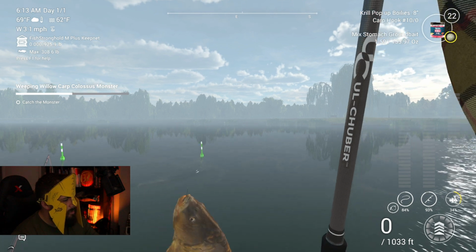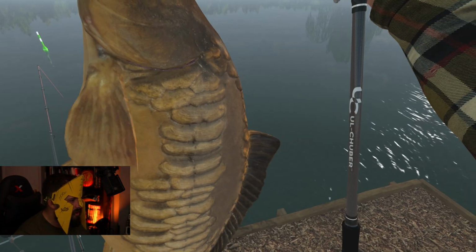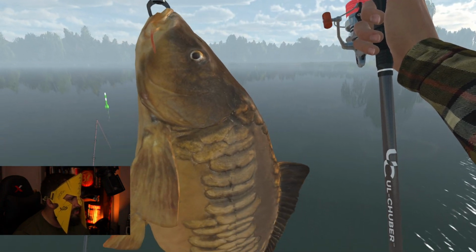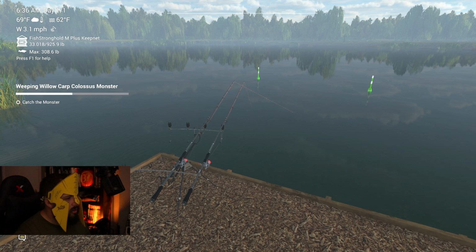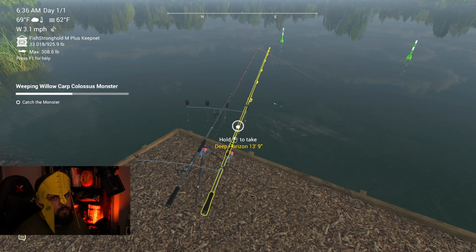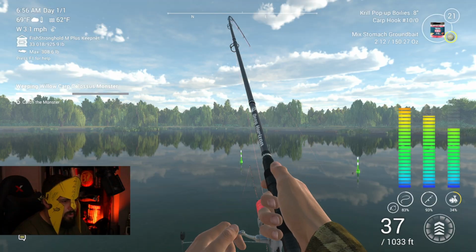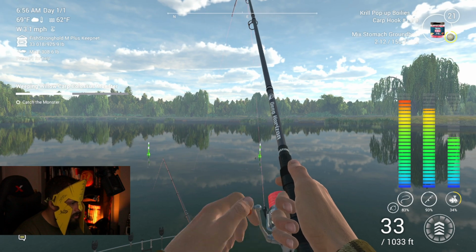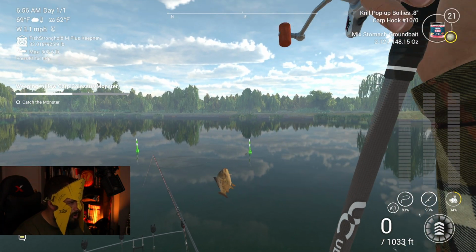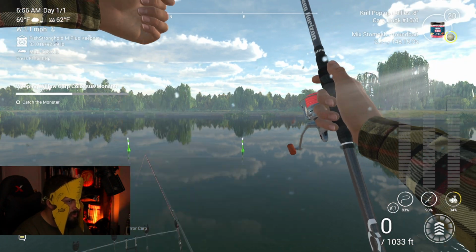This is a big carp, but I don't think it's the one we're going for. Just a trophy mirror, you fat, scaly beast. We're going for the Carp Colossus, not this. We're not getting a lot of stuff here, we're getting nibbles every once in a while. I think I may reel them in and switch them out with larger bags. I'm not sure if that makes much of a difference, but it's worth trying. Not going crazy, that is a fish on, and I don't believe this is the Carp Colossus, another scaly beast. Just a small mirror carp now.